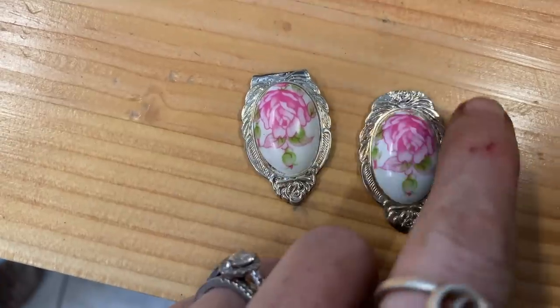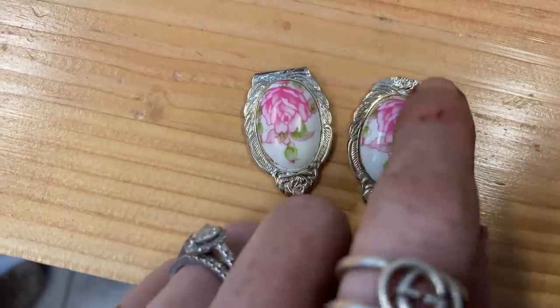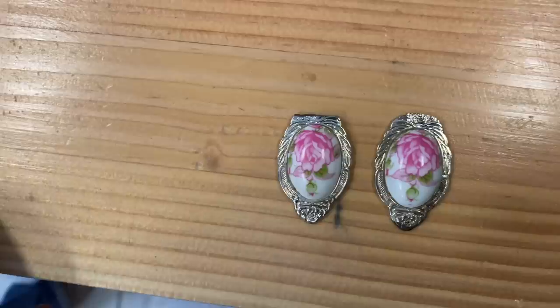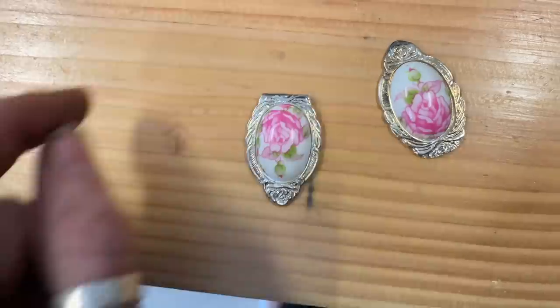So this is the one that I just used the saw on, and I'm glad that Sam showed me that trick where you press into the saw to make it sort of curved. I think that looks so pretty. Oh my god, I'm so happy.